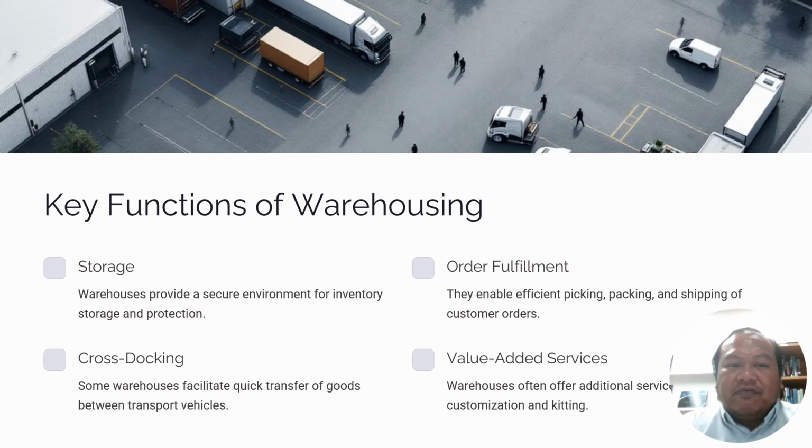So again, the key function of warehousing is number one, storage. I already explained in the previous weeks that this is the most important function of warehousing. Do you have a secure place where you can keep the products while they are waiting to be shipped, or while they are waiting to be delivered? The reason for this is to make sure that you are delivering the products to the right person, at the right time, to the right address, and that you are delivering the right product in the right quantity. Warehousing helps you double check everything.